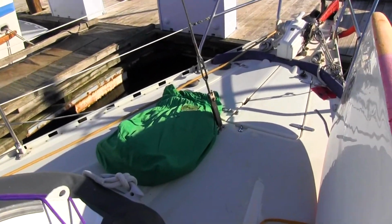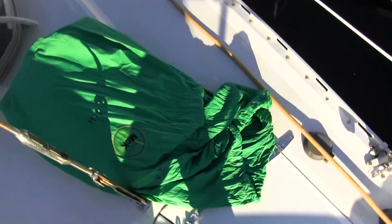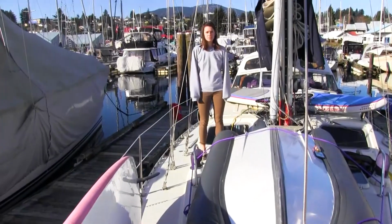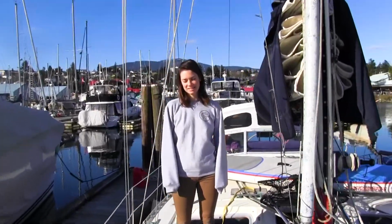We are heading down to Victoria, BC to pick up our jib sail that we had mended and cleaned up a little bit for us. And that means that we got to use our cutter and our stay sail that we just installed. So we've never had this sail up, and I'm pretty excited to see what she looks like. And luckily, there's probably enough wind that we can actually make it there in good time with just our cutter.